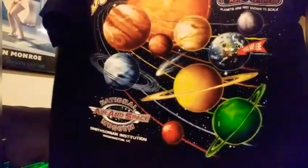Okay, then I got this t-shirt, and I might keep it for myself because I think it's just so cool. It's from the National Air and Space Museum. And I like colors, obviously, like I said. Look at it. It's so nerdy, but it's so cool. It's got the solar system on there. That is just rad. So, I don't know if I'll keep that or sell that. I haven't decided.